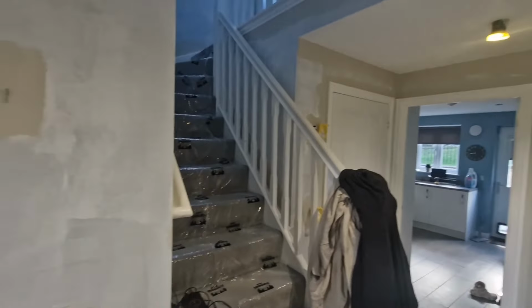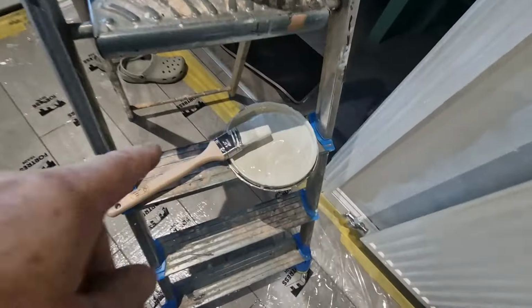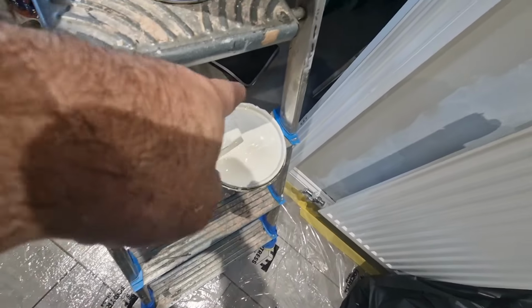We're just working our way around. We've got this bit to do, then we've got all the bottom part to do, and then we can get it rolled. So it's looking not too bad. Went and splashed it on with a nice brush this morning. Been using it perfect. It's a sash brush. It's got the angle on it.